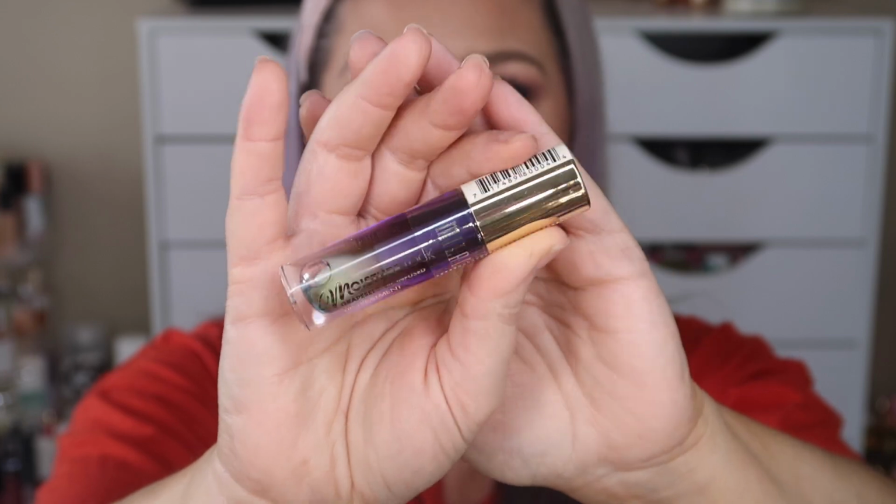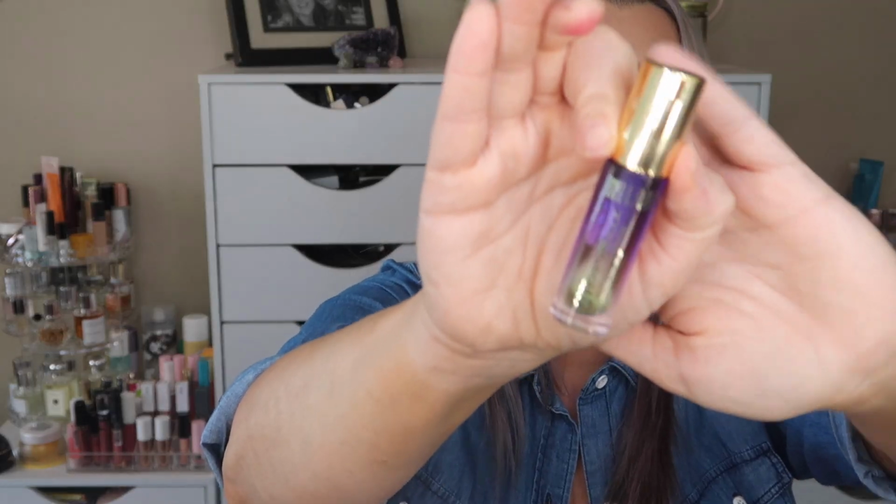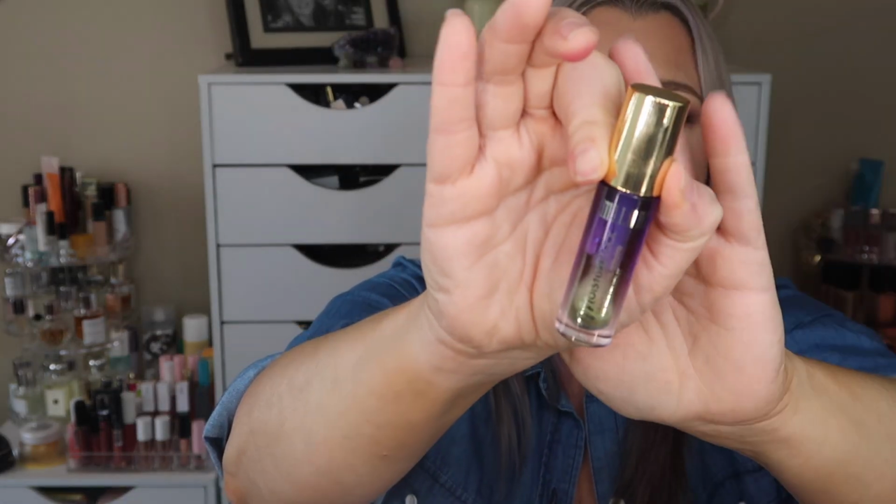This is a moisture oil lip treatment, and it does have a retail value of $10. And again, the component's really pretty. It's like a grape purple, and then it fades down, and I think it's just the tint of the lip oil in here. And I really liked it, really comfortable. Has a slight fruity scent, I feel like, but nothing too overpowering. And this just says 04 as far as the shade. Really like it, really comfortable.